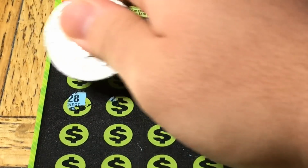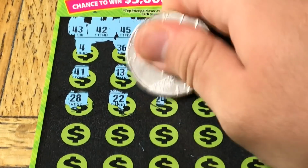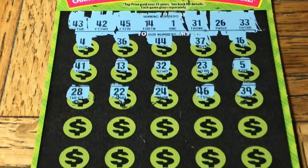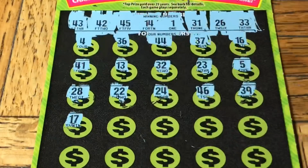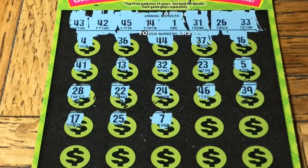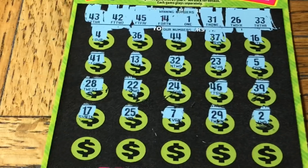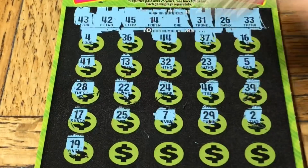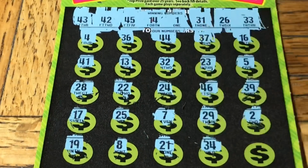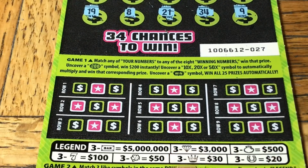Number 8. Oh, that's not a number 8. What is wrong with me? Cautious scratching, sir. Probably a lot wrong with me, huh? Yeah. 22, 24, 46, 39. All right, last two rows, and then a little mini game at the bottom. 17, 25. It was the 36 that had me up there. Like, I thought we had that one. 29, number 2. That was a previous ticket. Yes. 19, 8, 2, 1, 34. We have a 34. We don't. Number 9. All right. Last chance down here.